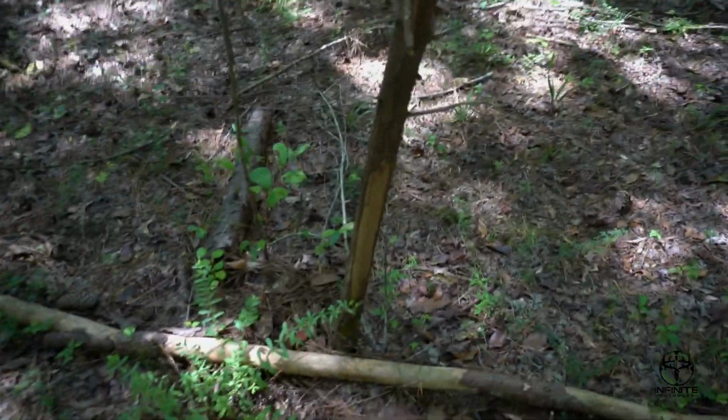Alright, so I made it out here to the corner where the public land goes over into the private land, and just on the other side of the private land fence there's a whole row of big white oaks and several deer trails coming out of the public onto the private. And I eased back in the woods just a little bit, and I found a pretty decent line of rubs coming out of the private back into the public.